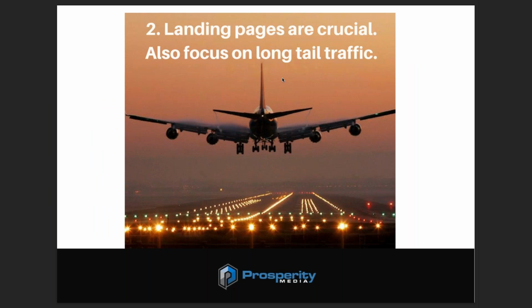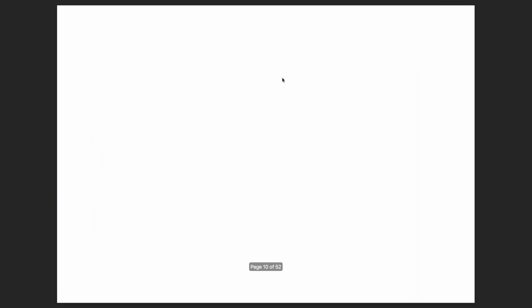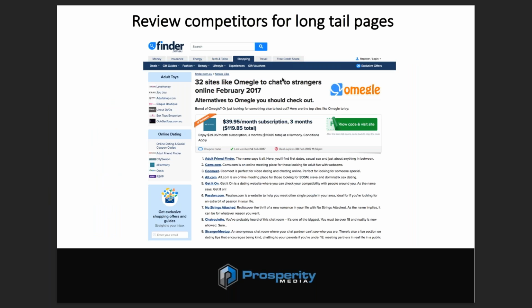Landing pages are crucial to focus on long-tail SEO traffic for your website. Here's an example of a great long-tail page that finder.com.au has made. So basically, it's a page that says 32 websites like Omegle. So creating long-tail landing pages and attracting users to these pages is definitely advisable.